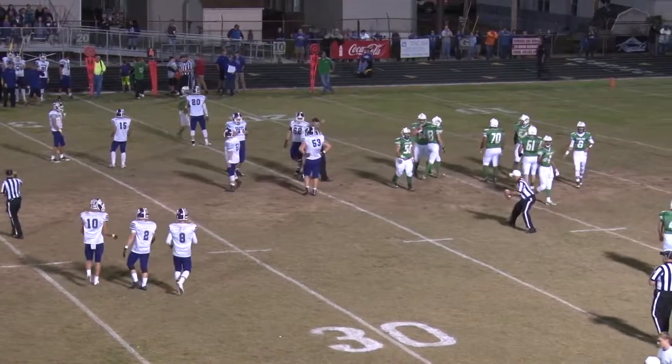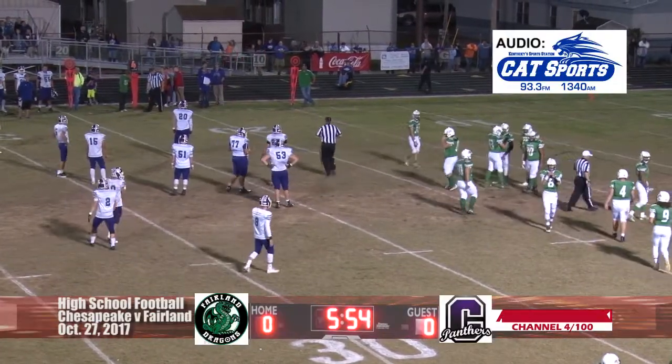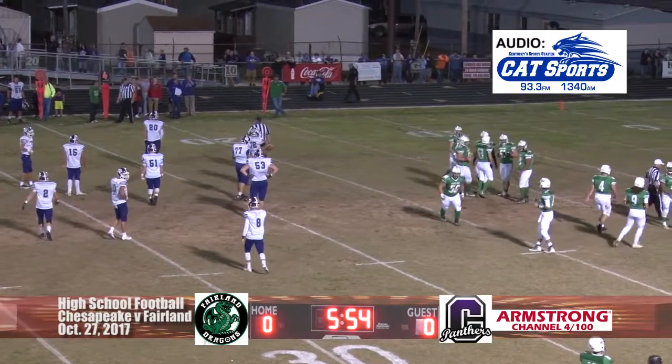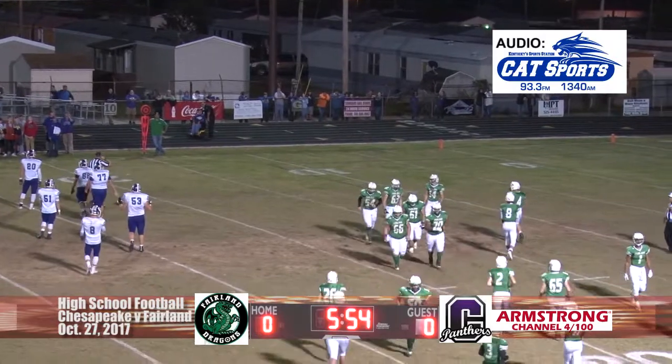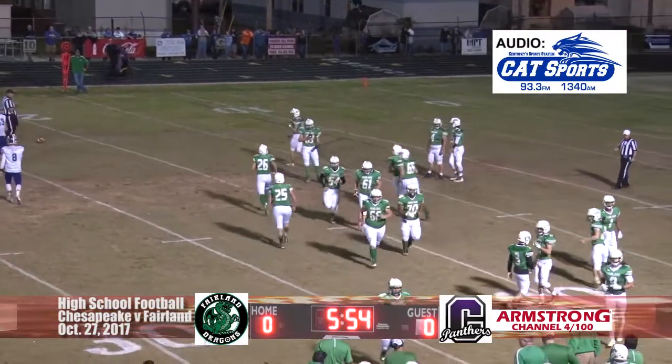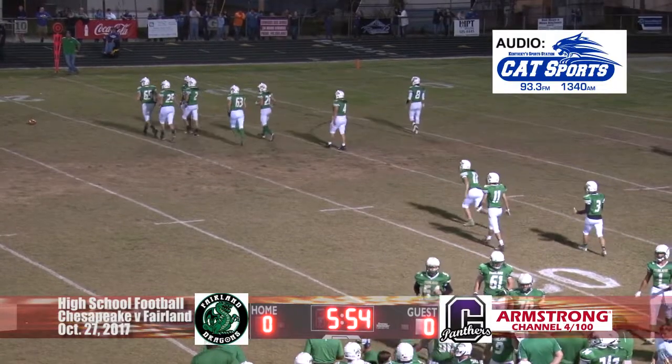Looked like a little miscommunication there on that play. Looks like Wilcox was trying to take it up the field, and Lambiot was looking for him to curl back in. And Coach Melvin Cunningham for the Dragons let Mr. Wilcox know there, not the right route, young man. Met him at the 30-yard line, asked him what he's doing.